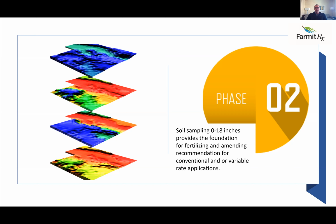If there's enough of an economic difference in the field and it justifies a variable rate application, we will help that grower get the application of fertilizer based on a varied rate. Now, that requires some additional companies who have the application equipment, but we work with those companies to get that project done.